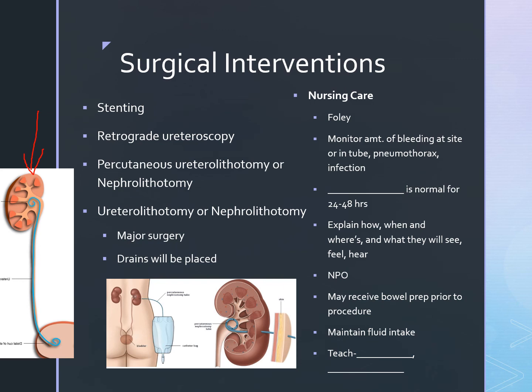So a lot of times we will place a stent, and the stent will stay in about 2-3 months or so. A doctor can remove a stent in an outpatient setting, say at an office, and they actually don't put you to sleep to remove the stent. If a person is having this done in hospital, oftentimes we will insert a Foley into the patient. This will also facilitate the smooth passage of urine.